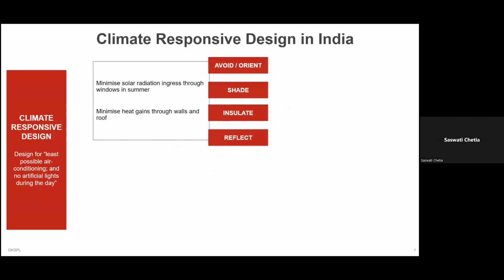And as far as climate responsive design in India is concerned, these are very basic guidelines which tell you what to do in order to make a climate responsive building in India, which is pretty straightforward. Minimize solar radiation ingress through the windows in summer, minimize heat gains through walls and the roof. And I'm talking for the majority of India, which requires cooling most of the year. And in order to do this, that is these two things, minimize solar radiation ingress through windows and minimize heat gains through walls and roof, there are a few things that you need to do.